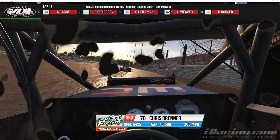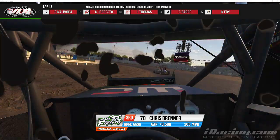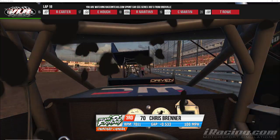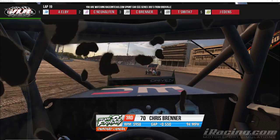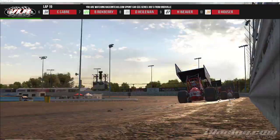Another slide job off of turn number 2. And here comes Newhoffen right back again to cross him right back up. This is slide job city right here, ladies and gentlemen. Through turns 3 and 4, back down into turn number 1, Brenner once again on the bottom of the racetrack. 13 laps complete. 17 to go.